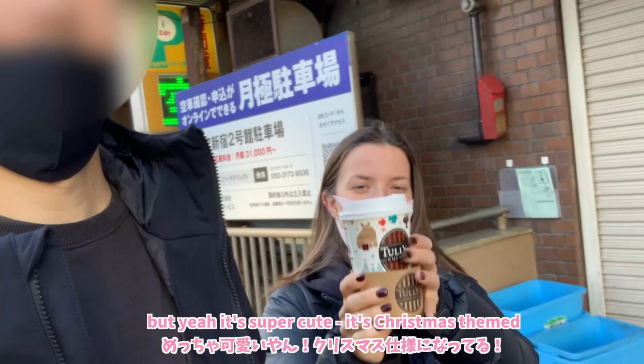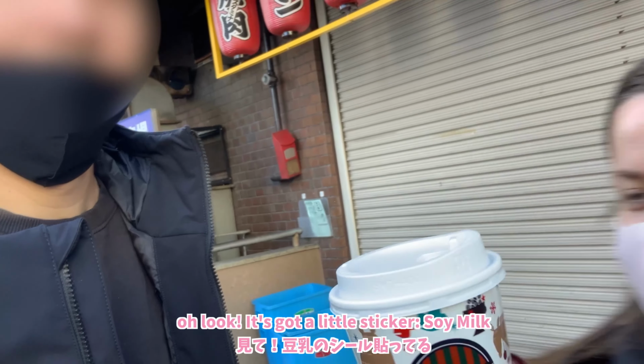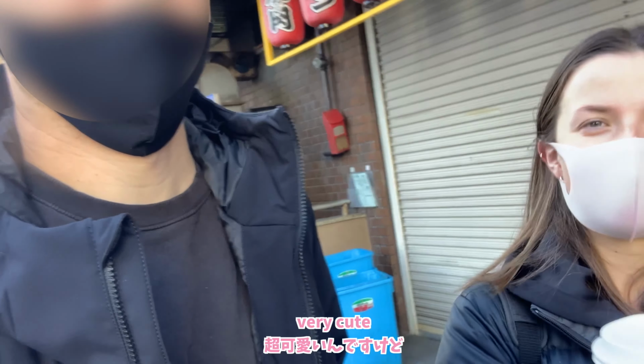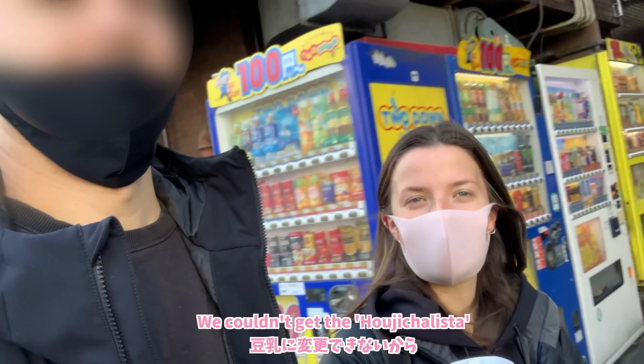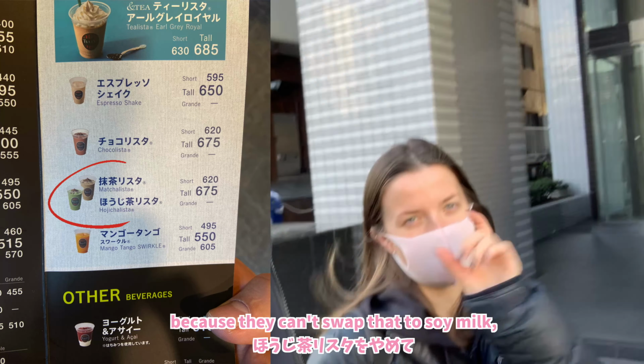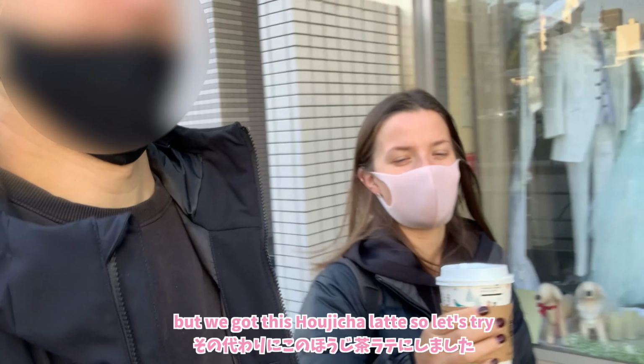It's Christmas themed. And oh, look. Got a little sticker. So very cute. We couldn't get the hojicha vista, whatever that was, because they can't swap that to soy milk. But we got this hojicha latte, so let's try.